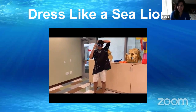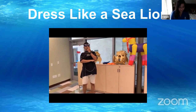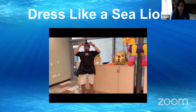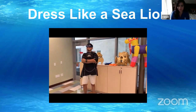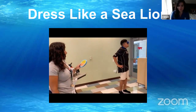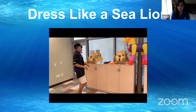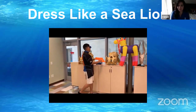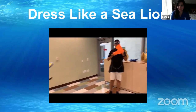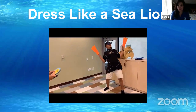Okay, next clue. My whiskers are really sensitive and help me find food. Very good. You're doing well so far. Next clue. I use these to help me walk on land and steer when I am swimming. Sea lions have flippers that help them move on land and in water.